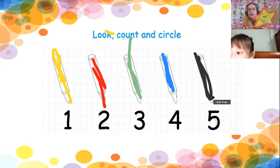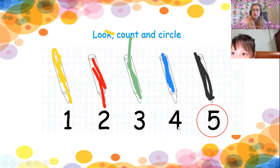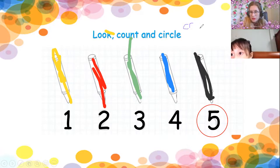Oh, black. Very nice. Great job. So we have 5 crayons. Very good. 5 crayons. Crayons. Good job. Very nice.